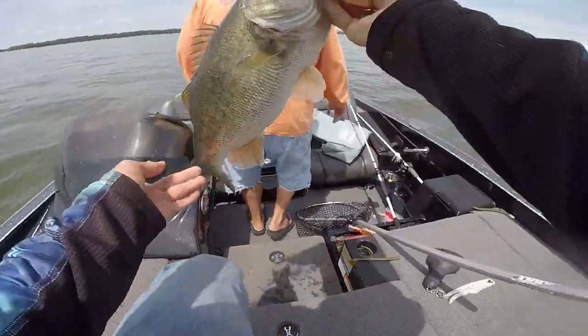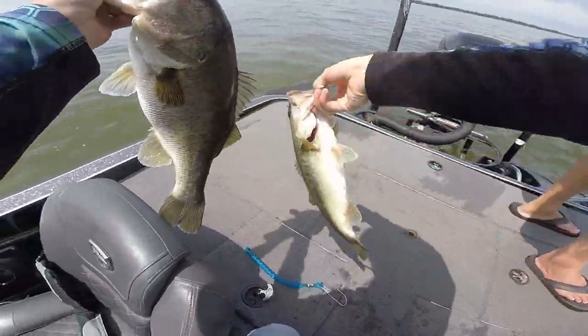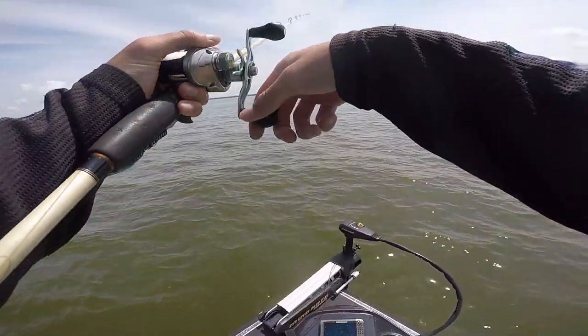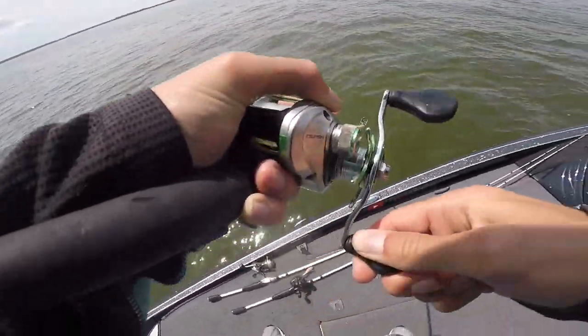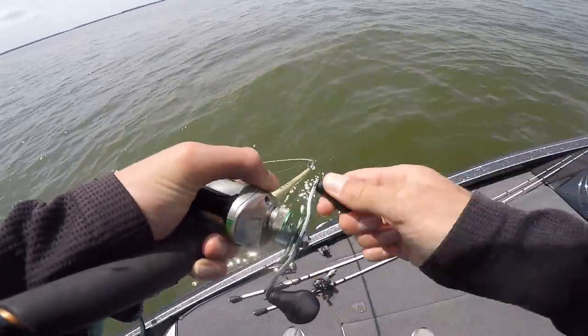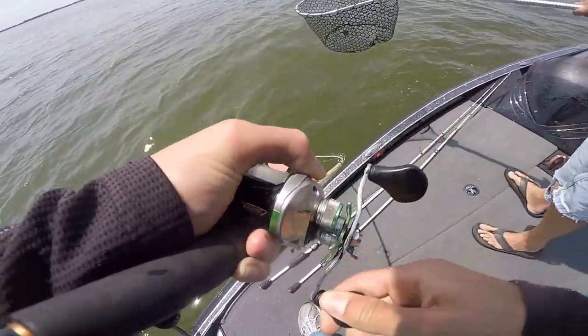Nice fish, guys. That should definitely cull. It's a nice cull. Nice. You have it? There we go. Oh yeah. I can't tell if he's big or not. He feels nice. Oh, please stay on. Thank you, Lord.